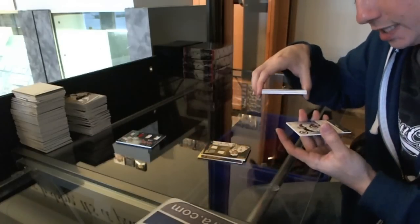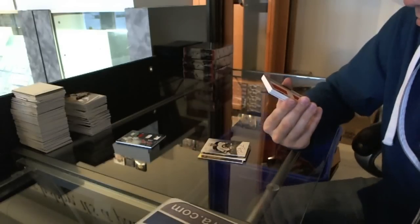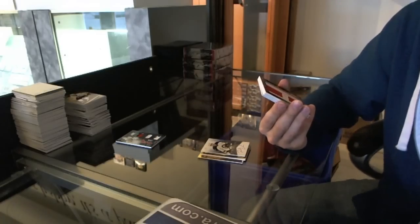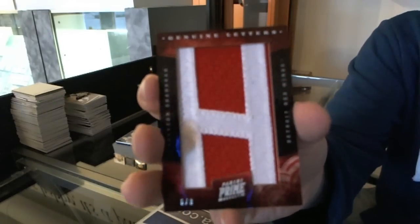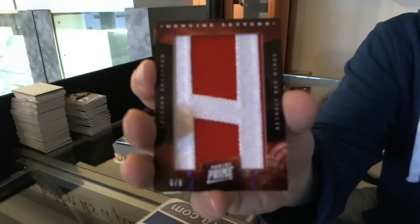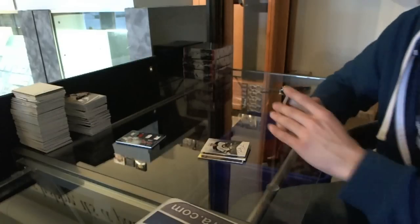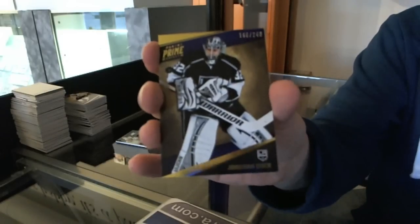We got a prime signature silver, number 25 of 25 for the Winnipeg Jets, Paul Postma. That'll do. We've got a genuine letters, numbered 6 of 8 for the Detroit Red Wings, Brendan Shanahan. That's nice. We got a dual jersey, number 225 for the Pittsburgh Penguins, Robert Bortuzzo, Joe Vitale. And a base card to 249 for the LA Kings, Jonathan Quick.